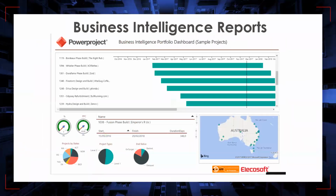Now, the business intelligence report, as I was mentioning, takes data directly from your schedule and brings it into applications like Power BI. In this case, for example, we are able to see all our projects, the status of our projects, the planned percentage complete, the actual percentage complete, and different widgets which can be personalized per your requirement, for example, the map.